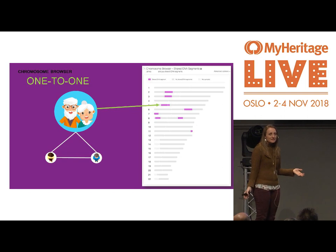Isn't that amazing? Doesn't that just blow your mind that we can see the DNA we inherited from our grandparents or great-grandparents? You know you're connected to them, right? You know it. But to see it in a physical, tangible way, amazing. All right, chromosome browsers are amazing.